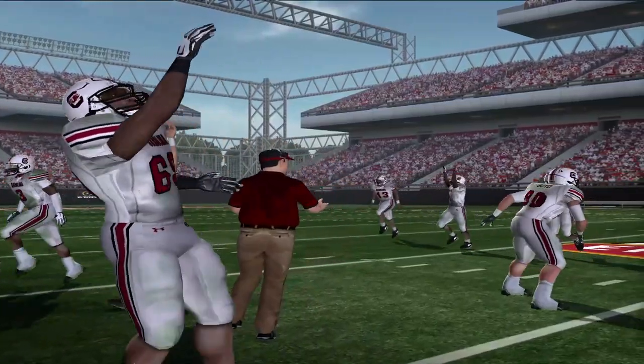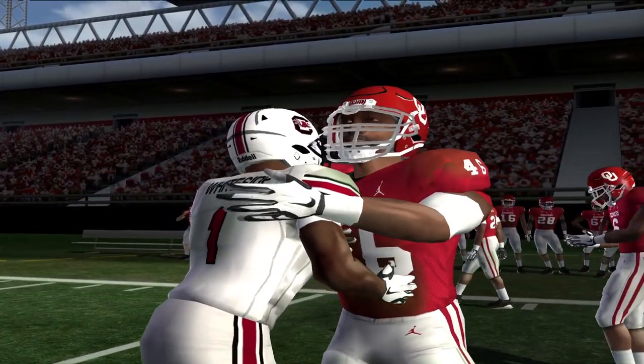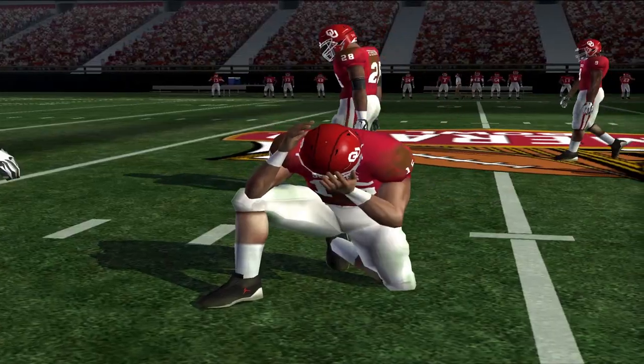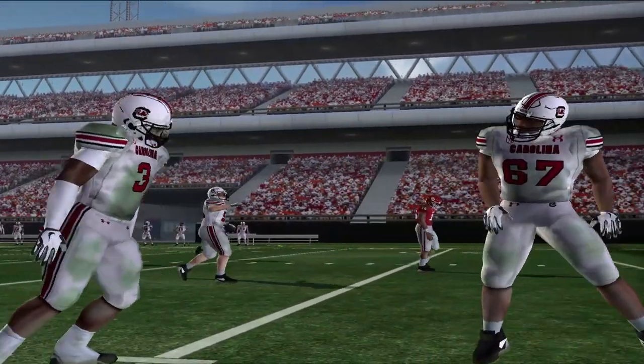Folks, that's going to do it for this edition of NCAA Football 2006. We hope you all join us again. Again, our final score, South Carolina 28, Oklahoma 14. Brad Nessler for Lee Corso and Kirk Herbstreit signing off. So long, everybody. Thank you for attending today's ball game. Please drive home safely.